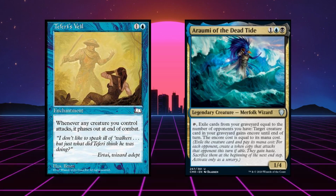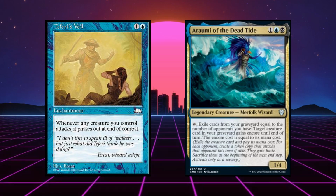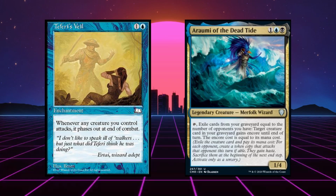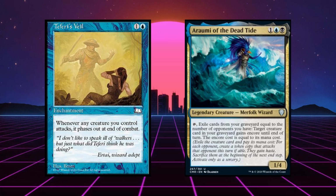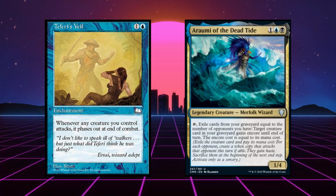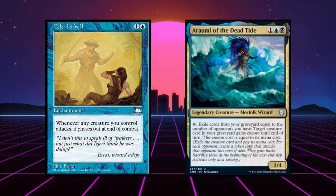So you give a creature in your graveyard Encore, it attacks, it then phases out. So it exists on the battlefield, but it's not actually there. So then end of turn happens, your opponent's turn happens, back to your turn, it phases back in. So now you still have it, even though it was supposed to be gone.